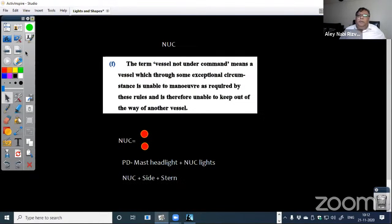So now we will come to NUC. NUC means vessel not under command. The term vessel not under command means a vessel which, because of some exceptional circumstances, is unable to maneuver as required by these rules and is therefore unable to keep out of the way of another vessel.